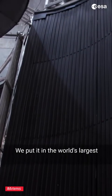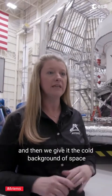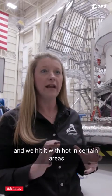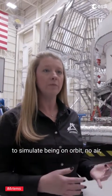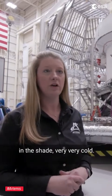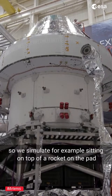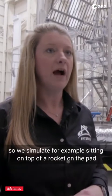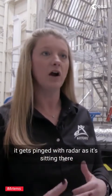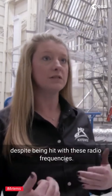We put it in the world's largest space simulation chamber. We pump all the air out of it, and then we give it the cold background of space, and we hit it with hot in certain areas to simulate being on orbit, no air, in the sun, very, very hot, in the shade, very, very cold. And then we hit it with radio frequency waves. So we simulate, for example, sitting on top of the rocket, on the pad, it gets pinged with radar, right, as it's sitting there. We run all the electrical systems, make sure everything continues to work despite being hit with these radio frequencies.